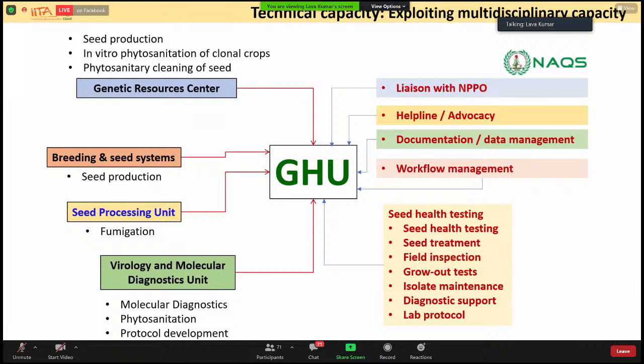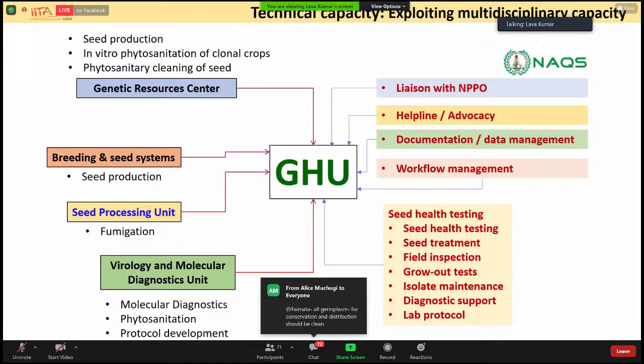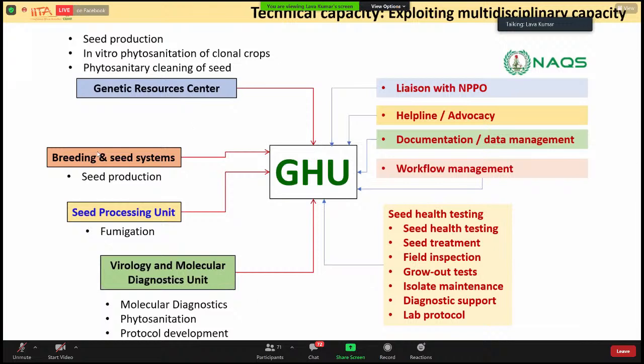For example, GHUs are not directly involved in planting material production. This is done by either the genetic resource center or breeding programs. We provide best protocols for producing pest-free planting material. And then we have the seed processing unit that performs seed fumigation to eliminate pests. And then the virology unit, which provides virus diagnostic service to the GHUs. So GHU acts as a kind of liaison in drawing the capacities that are available within the center so that we benefit from the existing capacity instead of having standalone capacity for everything.